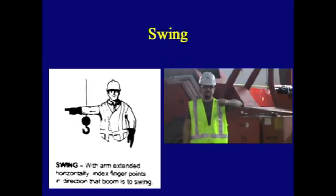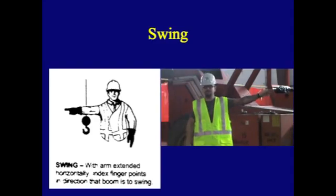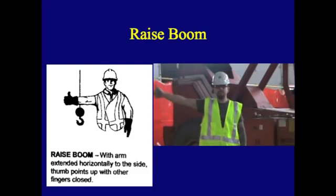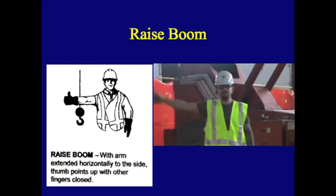A direction of travel or swing is signaled by the arm extended horizontally in the direction you want the boom to swing. Raise the boom is shown with the arm extended horizontally to the side, thumbs pointed up with other fingers closed in an up and down motion of the hand.